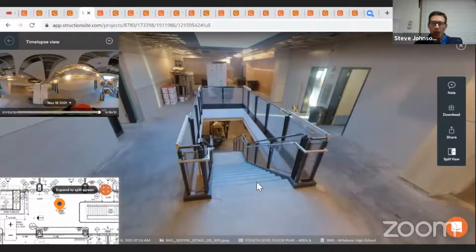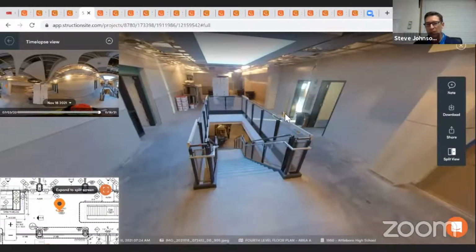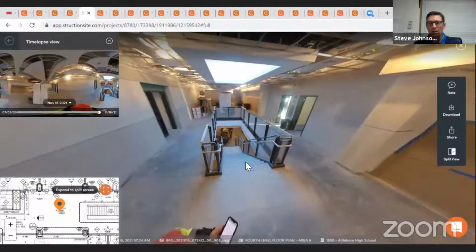But progress from last month is you can see permanent railings starting to be installed and paint, and all this mesh is getting finalized as well on the fourth floor. So that's probably the most exciting piece.